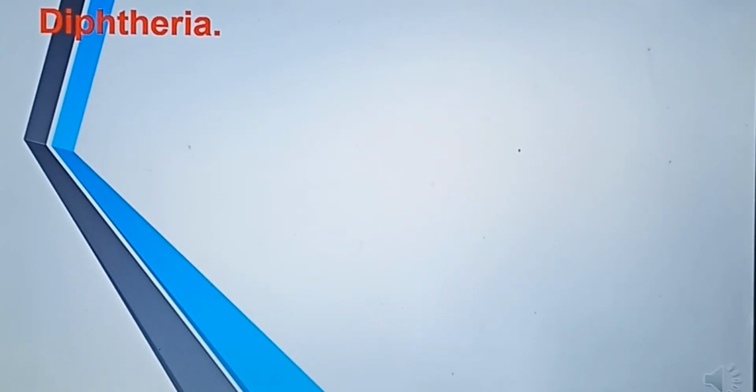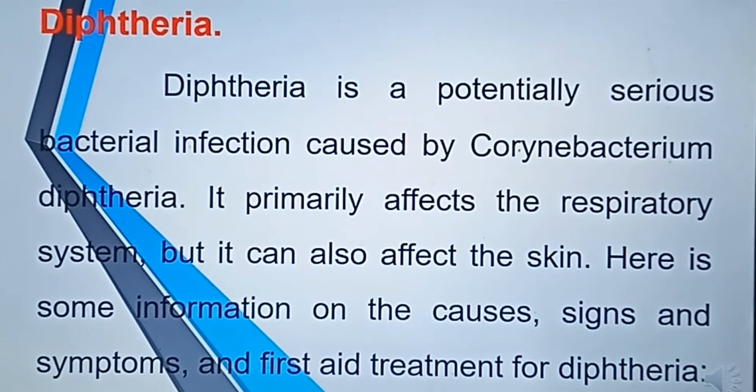Bismillahirrahmanirrahim. Today our topic is diphtheria. Diphtheria is a potentially serious bacterial infection caused by Corynebacterium diphtheriae. It primarily affects the respiratory system, but it can also affect the skin. Here is some information on the causes, signs and symptoms and first aid treatment for diphtheria.